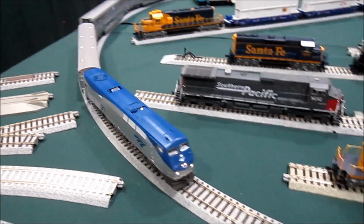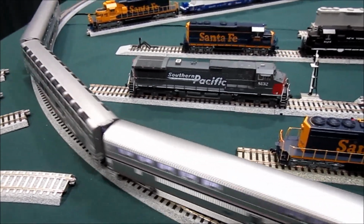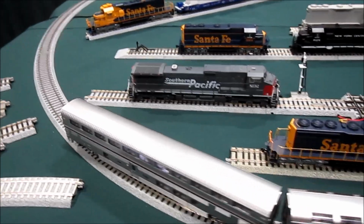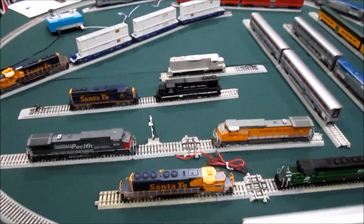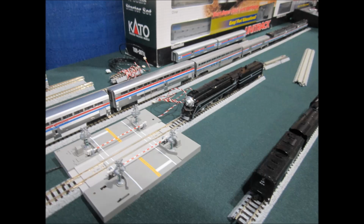This here was their HO scale stuff. This roundhouse and turntable are really narrow, and there aren't any extra tracks to extend your roundhouse. They also had this GS4 on their railroad crossing, but I didn't see any of their Japanese releases.